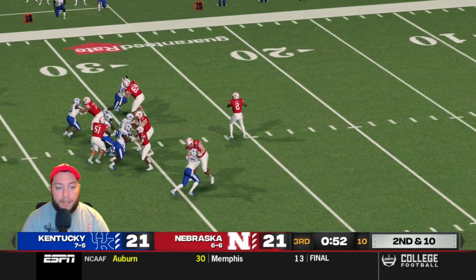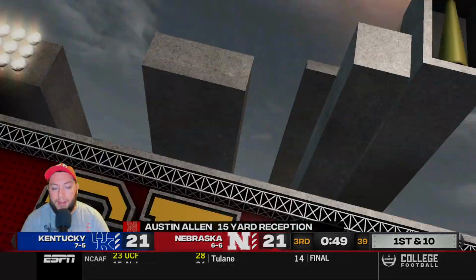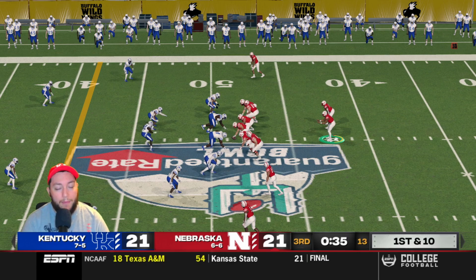It's going to be a blitz from Kentucky. Adrian Martinez is going to look through, and he's got his man. It's Austin Allen over the middle, and he gets 15 yards. Only the 2nd reception today for Austin Allen after he had one of his best games of the season in the last week in his last home game at Nebraska.